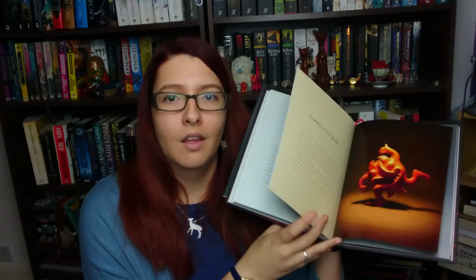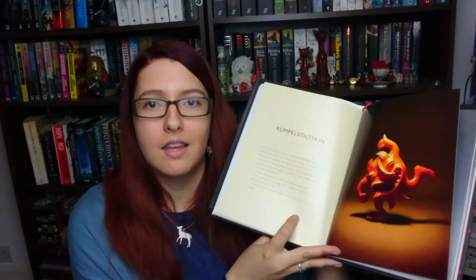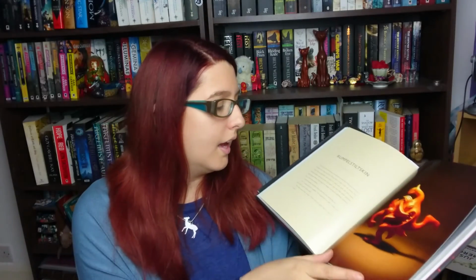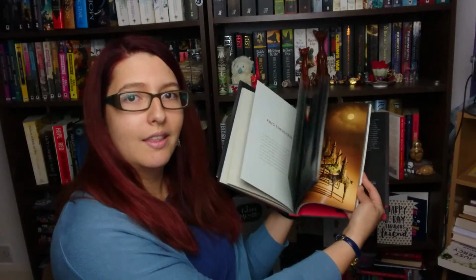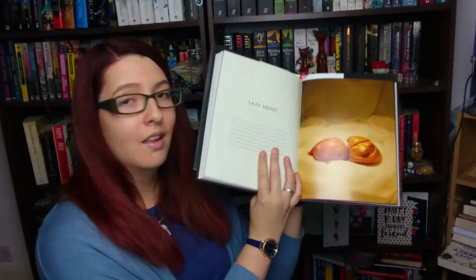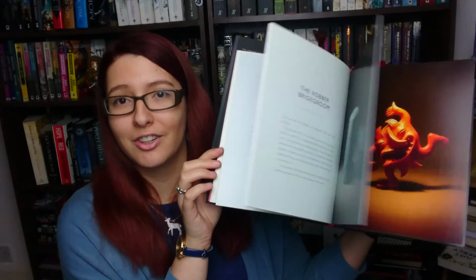So this is the story of Rumpelstiltskin, and as you can see, this is his interpretation of Rumpelstiltskin, and it says, "If you don't spin this straw into gold by morning, then you must die." There are loads and loads of stories and loads of interpretations within this. So many of them are absolutely beautiful. I'm going to try and show you guys.